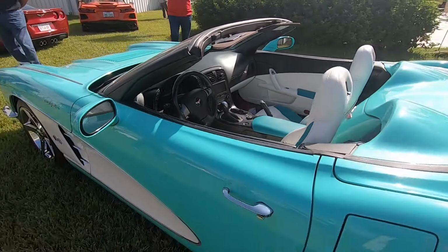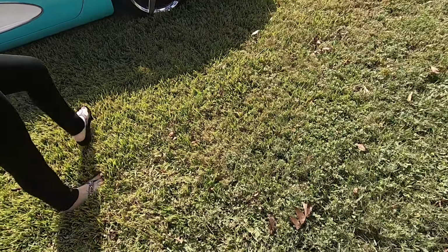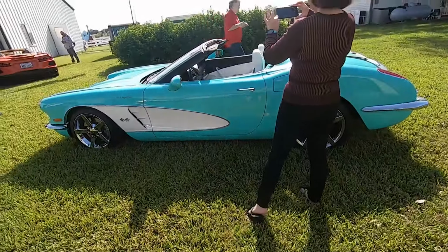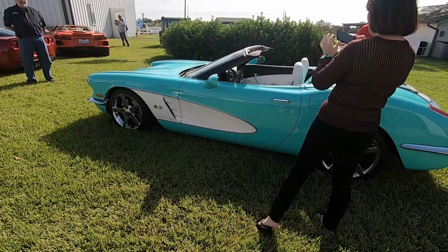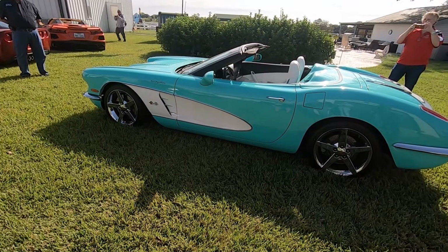This one is a C1 body kit on a C6. It's not a C5, it's a C6. It's got the Malibu steering wheel. C4, C5, and C6 with the C1 body kit. They're beautiful.